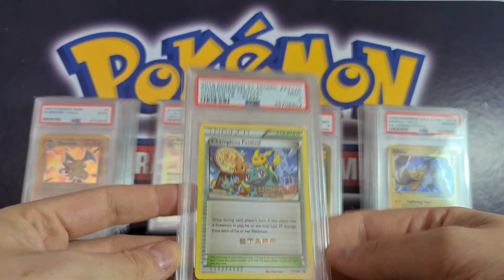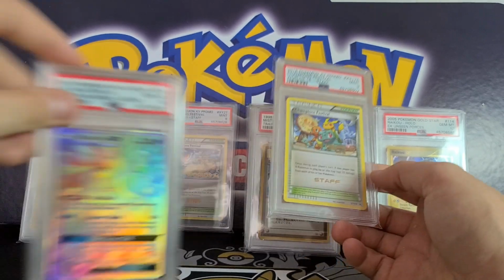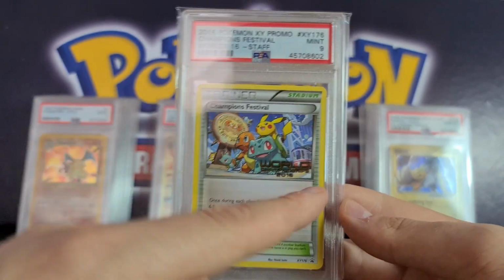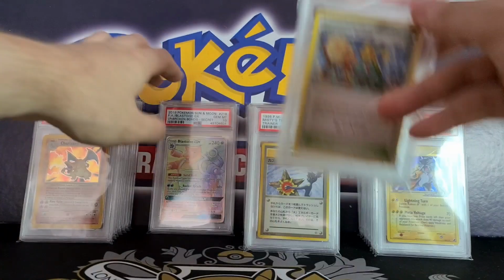Lovely staff promo here to go with our Psyduck boat one at the back there. This one is the 2016 one. I believe this was San Francisco because you can see the tram in the back there. Absolutely cool, beautiful PSA 9 staff promo.